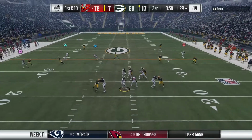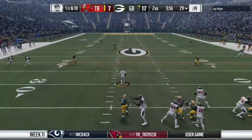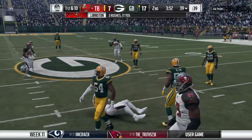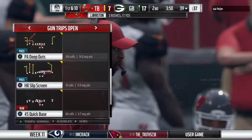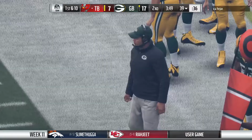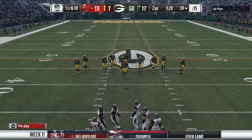Play action now. Winston. Dancing to his left. And, oh, a big collision there. He's hit and knocked backward. It'll be a gain of 10 to start the drive out, and by a few inches, that'll be a first down.